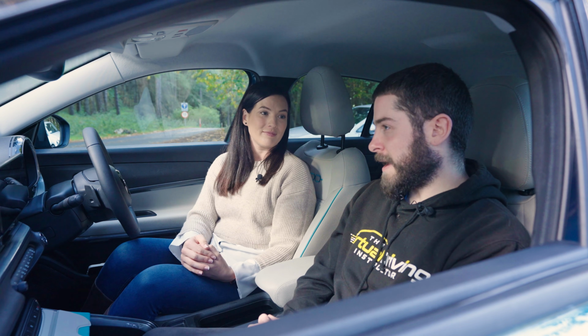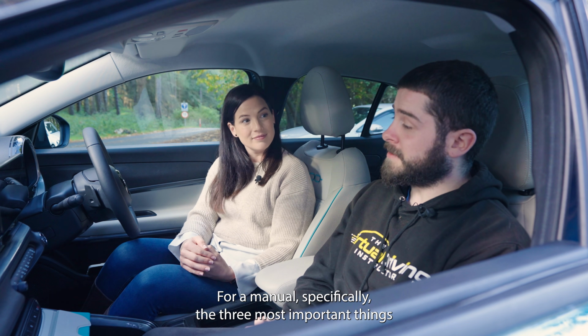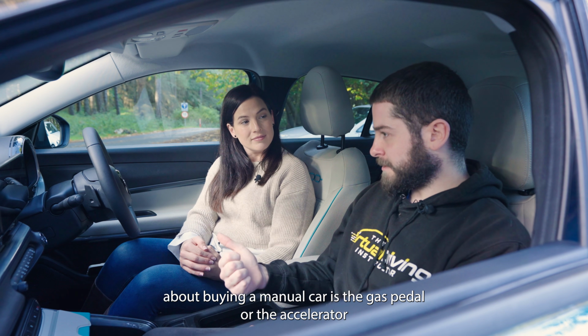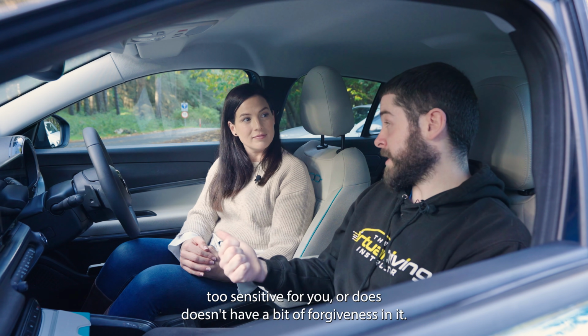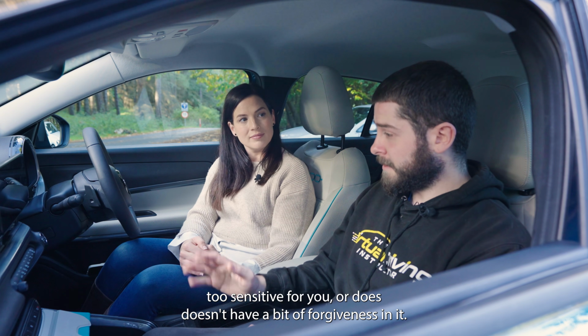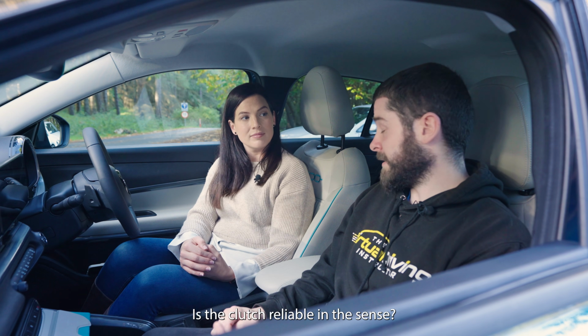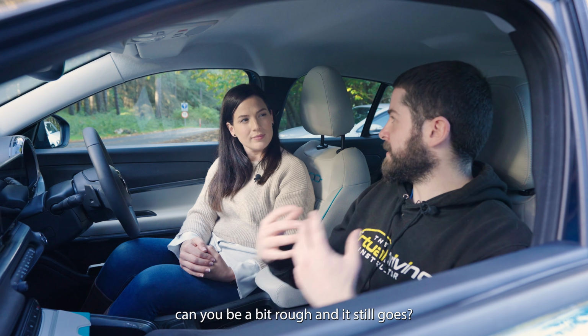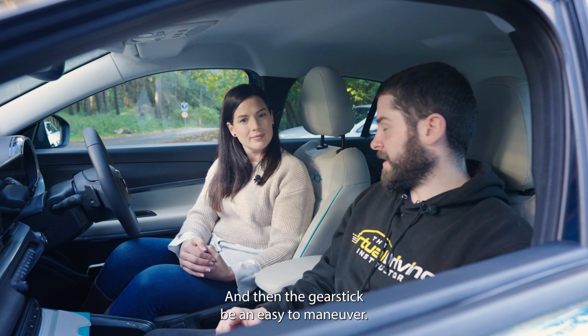For your first car, for a manual specifically, the 3 most important things about buying a manual car: is the gas pedal or the accelerator too sensitive for you, or does it have a bit of forgiveness in it? Is the clutch reliable, in the sense, not that it's going to go forever, but when you lift it up, can you be a bit rough and it still goes? And then the gear stick being easy to maneuver.